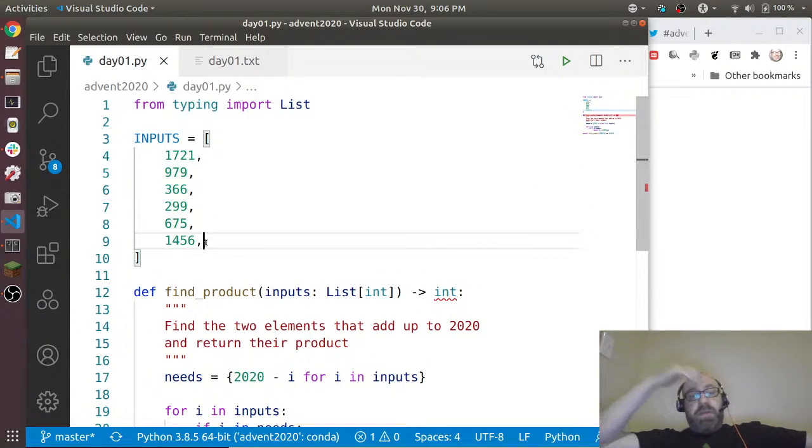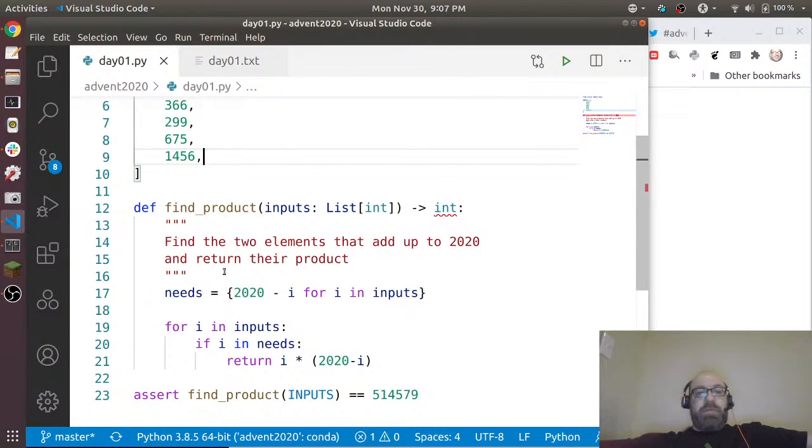What you can do is store all these numbers in a set, and then go through and, given each number, I know what I would need to add to get to 2020. I can just do a fast check for set membership. So I went in a slightly different direction: for each input, what is the delta I would need to see in order to get to 2020? So 2020 minus i for each of the inputs, and then it's linear time to construct that set of needs. Then I go over each of the inputs, and for each input I do an O(1) check: is this in the set that I already built? If it is, then I know that it plus 2020 minus it equals 2020, and both are in the set.